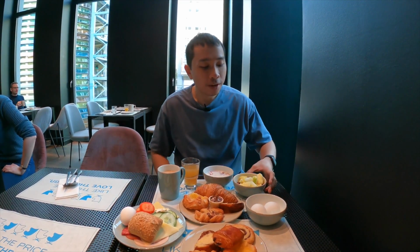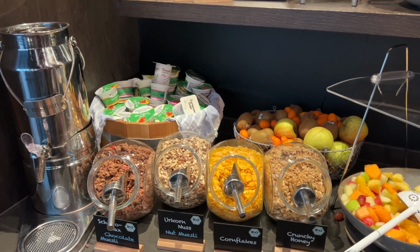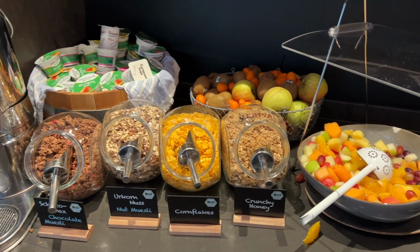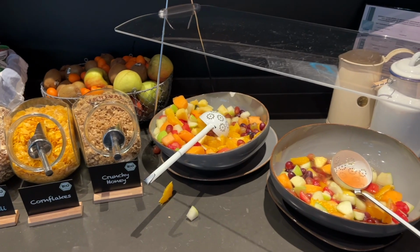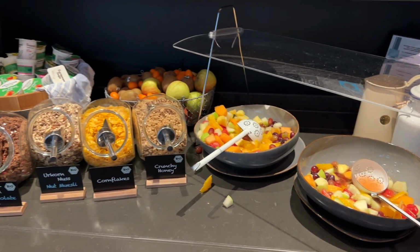And also we have fruits. I think this is pretty nice. They have a fruit cocktail. I think it's fresh fruits. It looks fresh to me. And basically it's all in a bowl and you can just scoop them and you can have them.